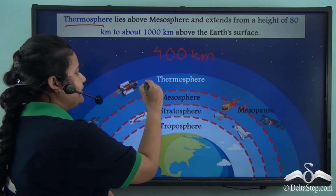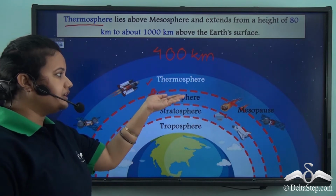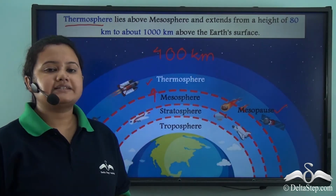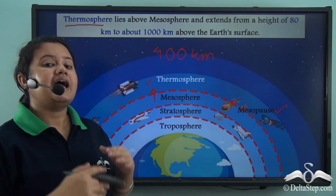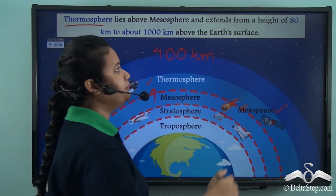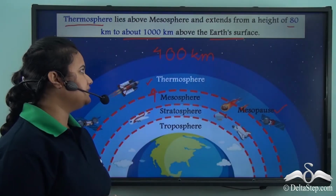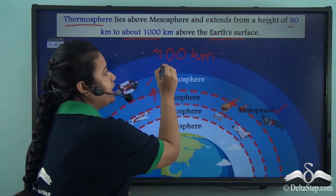Now, thermosphere, as we can see from the picture, lies above the mesosphere, and the thermosphere is separated from the mesosphere by the mesopause. Now, we already know that the mesosphere extends up to an altitude of 80 kilometers above the Earth's surface, and the thermosphere lies above the mesosphere. So, the thermosphere extends from 80 kilometers to about 1000 kilometers above the Earth's surface. And I just mentioned that the International Space Station is located at an altitude of 400 kilometers.